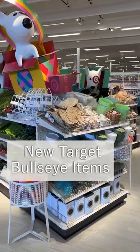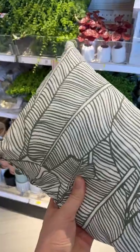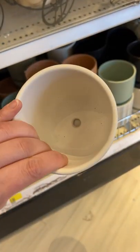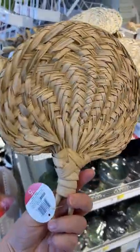There are lots of new items at Bullseye's Playground at Target. Love these black and white pillows with the tassels, and it came in a green palm leaf print with green tassels. They have these planters that come in a few different colors and sizes. I use one of these to dry my setting spray while doing my makeup.